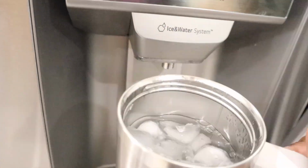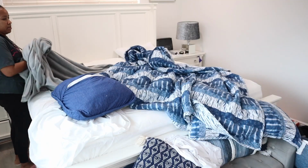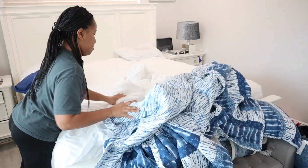But before I get started, I wanna go ahead and fill up my cup of water just so I stay hydrated while I'm cleaning. I've been doing my best to drink more water.